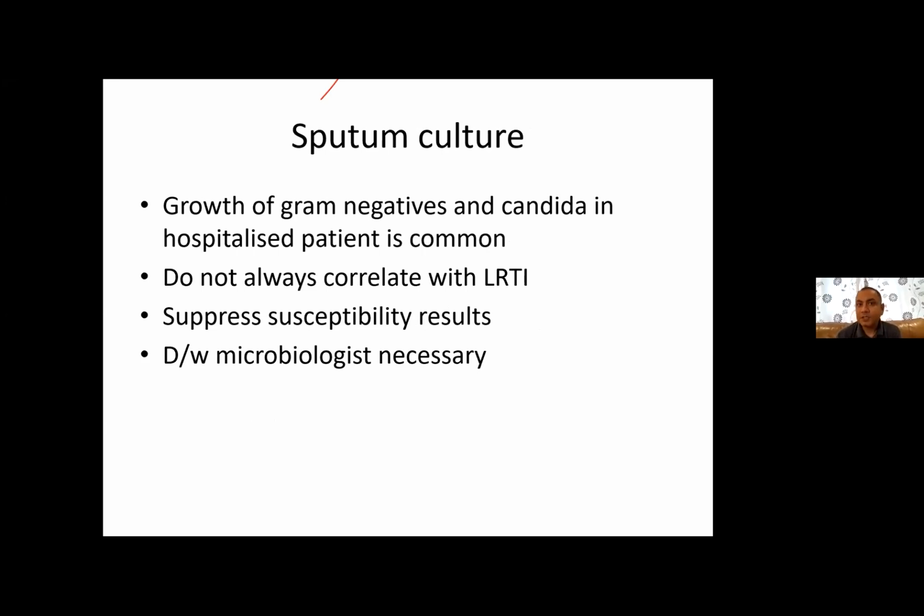Another example is sputum culture. Growing gram-negative organisms like Klebsiella, Serratia, Enterobacter, or Candida is common in hospitalized patients because they are exposed to multiple antibiotics, and hence you grow this sort of organism. The peak organism that the previous speaker mentioned is an example of that. But this does not always correlate to lower respiratory tract infection.